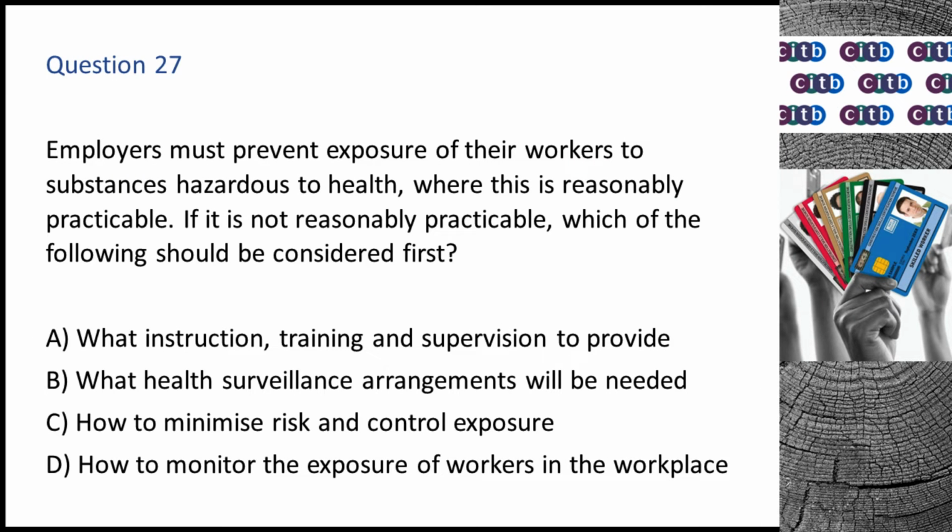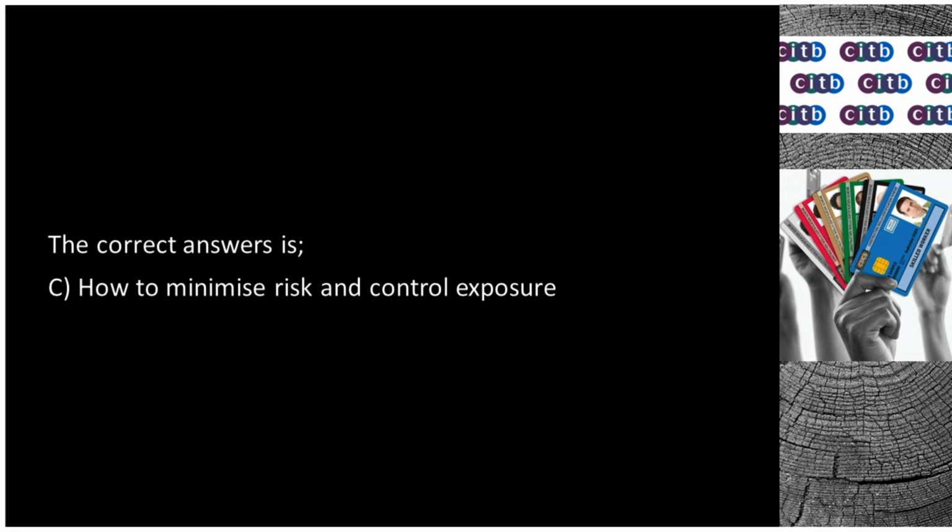Question 27. Employers must prevent exposure of their workers to substances hazardous to health, where this is reasonably practicable. If it is not reasonably practicable, which of the following should be considered first? A. What instruction, training and supervision to provide? B. What health surveillance arrangements will be needed? C. How to minimize risk and control exposure? D. How to monitor the exposure of workers in the workplace? The correct answer is C. How to minimize risk and control exposure.